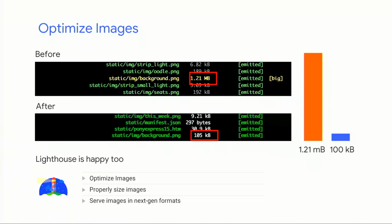Here you can see a single image optimization outcome. Our background PNG was flagged in Webpack as big, and rightly so. After sizing it correctly to the viewport and running it through Image Optim, we went down to 100 kilobytes, which is acceptable. Repeating this for multiple images on our site allowed us to bring down the overall page weight significantly.